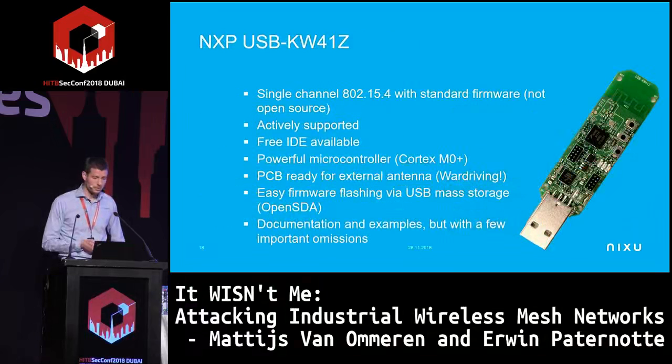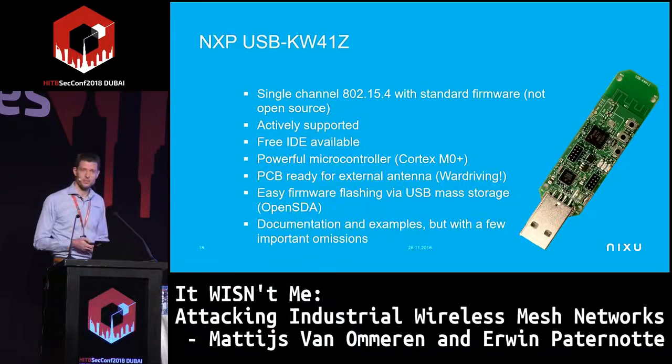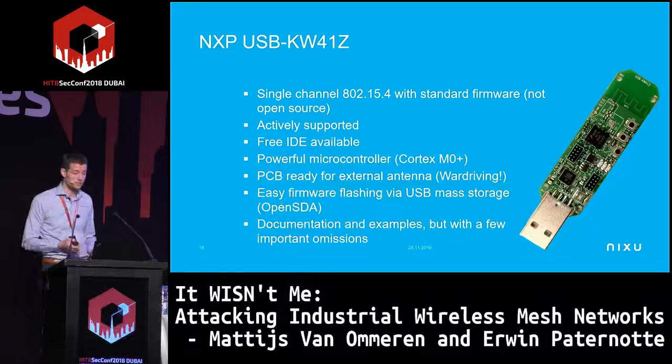So then we found this one, which is also from NXP, but it's a newer device. By default, it can already sniff 802.15.4 on one channel with the standard firmware, no problem. It's still actively supported. There's a free IDE available. The microcontroller is quite powerful, a Cortex-M0+. And it has the possibility to connect an external antenna.